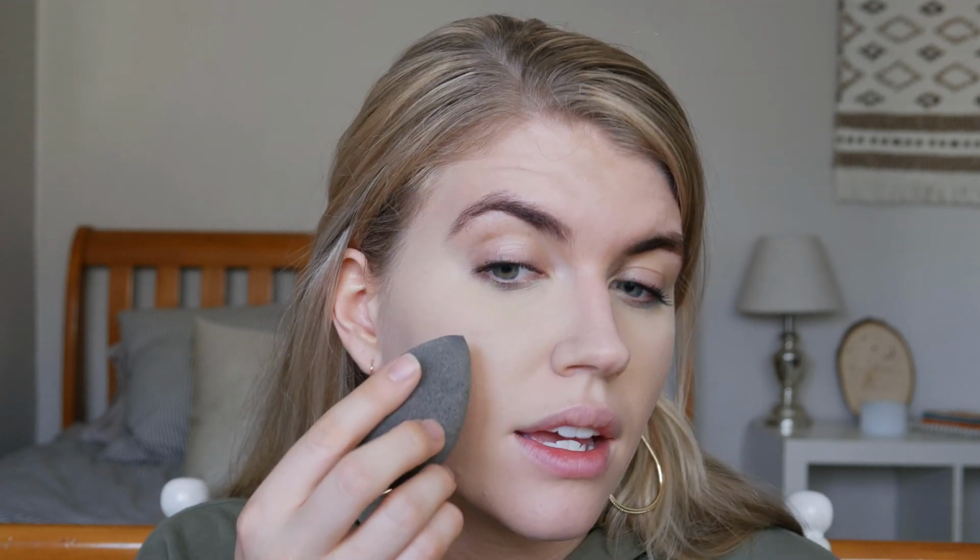Make sure there's no creases before you set your eye, because if there's creases and you set the creases, then you're stuck with the creases. So I'm just going to take a little bit of this powder, and you don't have to go crazy under your eyes. If you are super oily, by all means, go for it. I am super oily, but under my eyes, I just have to be careful not to set too heavily because of my creasing issues.